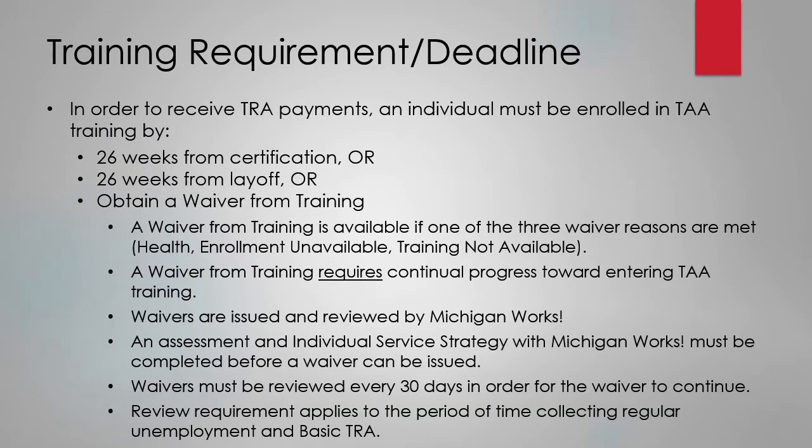Trade readjustment allowances is available to continue to provide income support while you are participating in full-time training. The amount of each weekly TRA payment is based on the weekly unemployment insurance benefit amount you already have received. You must have been entitled to receive UI benefits before you may receive TRA, and you must have exhausted your UI entitlement. In order to receive TRA payments, an individual must be enrolled in a TAA-approved training or have an approved training waiver with the result of entering TAA-approved training.